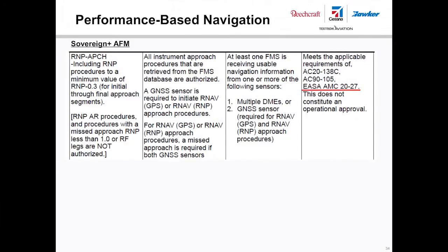Another example of how regulatory material can change and require us to go back and do more evaluation is given here in this example, the Sovereign Plus approved flight manual. When we produced the Sovereign Plus, again a recent model, EASA had a document called AMC 20-27. It's still in existence. It has to do with barometric VNAV type approaches. And so we called it out. We looked at that document while we did our certification and agreed, yes, it meets all these requirements called out in AMC 20-27, and therefore we stated that it met those requirements.